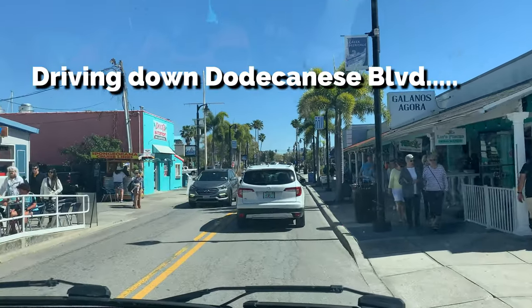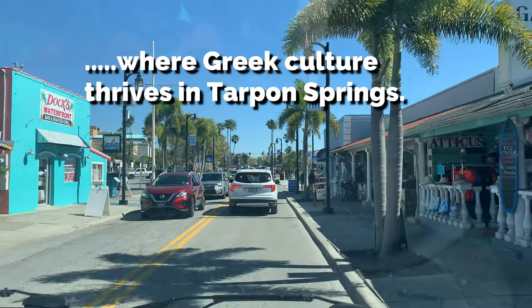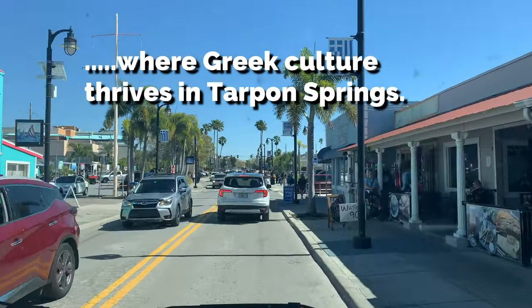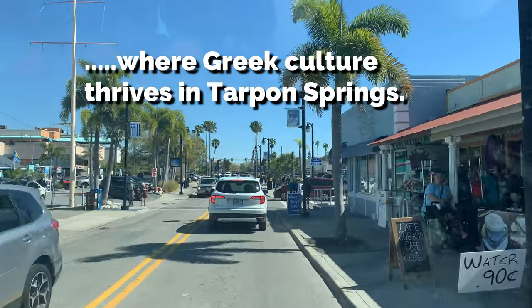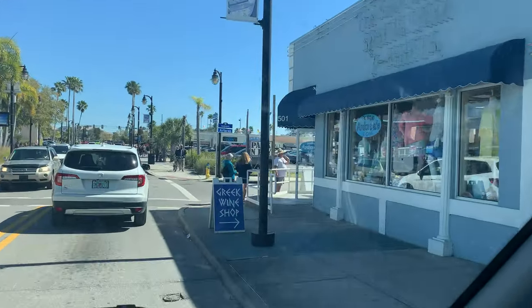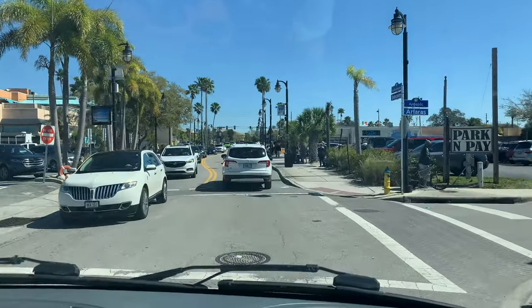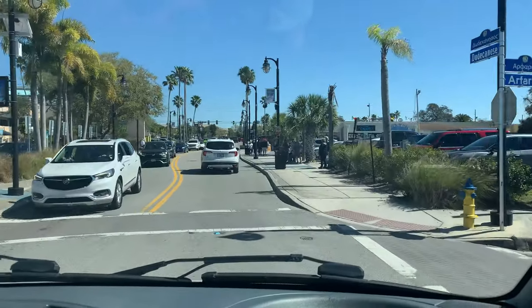On this waterfront drive here in Tarpon Springs, what we have learned is that there are lots of tour shops, but also Tarpon Springs is known for Greek culture. So, Greek wine shop right over there. And sponges. Yeah, sea sponges. They harvest sea sponges here. So those are two things we have learned.